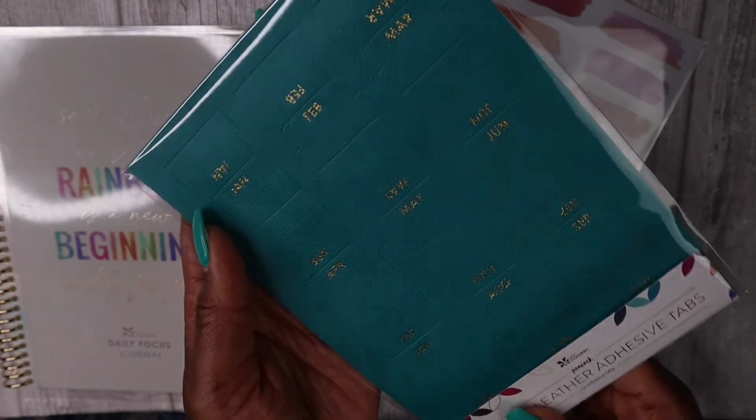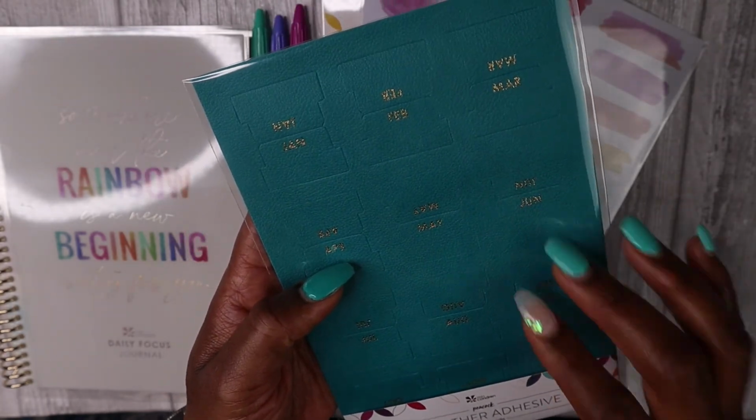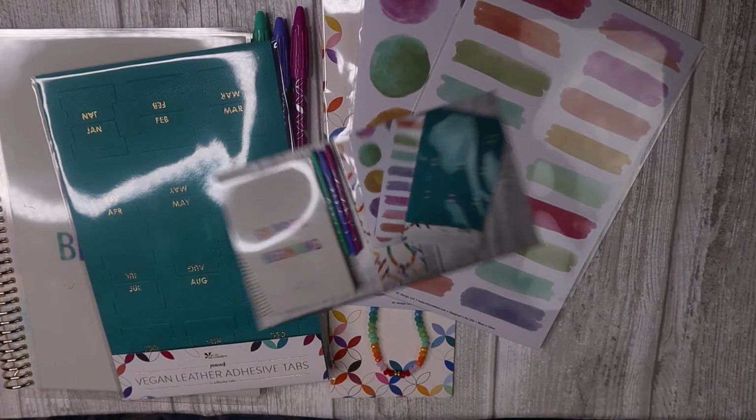I think you get the idea. They look really cute, and they actually look very chic as well. I love that. Erin Condren really puts a lot of detail into the quality of their products. That's one thing that I always love about the boxes as well as anything else I purchase.